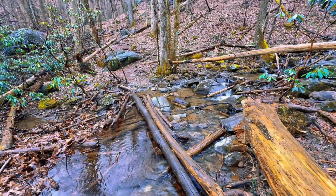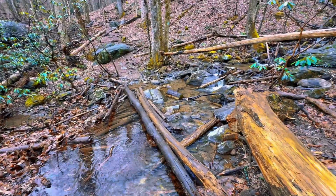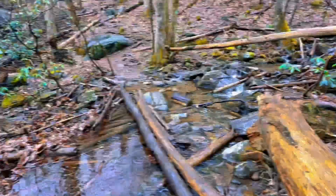Okay, a word from a vintage hiker. Don't get suckered into crossing those logs, because they are S-L-I-C-K slick.